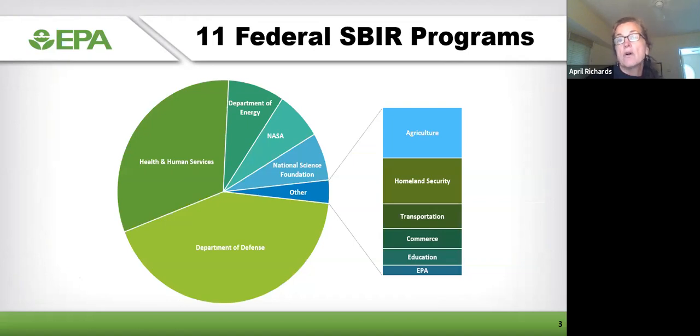So I mentioned there are 11 SBIR programs across the federal government, and you can see them on the pie chart here. You can see the big players, Defense and Health and Human Services. And I think HHS has actually even gotten a bigger piece of the pie lately. And then there's 3 other big players: Energy, NASA, and National Science Foundation. And then you can find us in that small wedge on the right there with some of the other important agencies: Agriculture, Homeland Security, Transportation, Commerce, Education, and EPA.